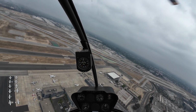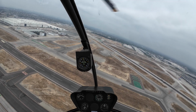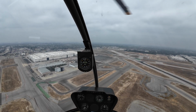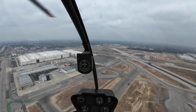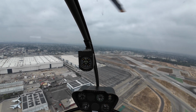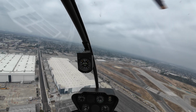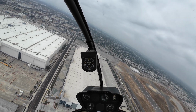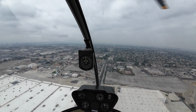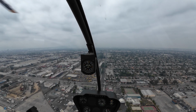Okay, we're already a little high, so let's just go to 70 knots. Yes, that's perfect. 70 knots, 500. Try to find a good collective setting so that we don't climb and don't descend. Left, yes, 45 degrees. And then you can follow the road. Get a little lower. Keep the 70, otherwise you're going to climb again.